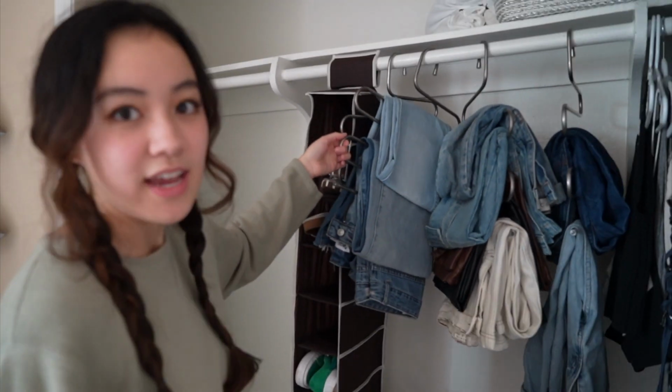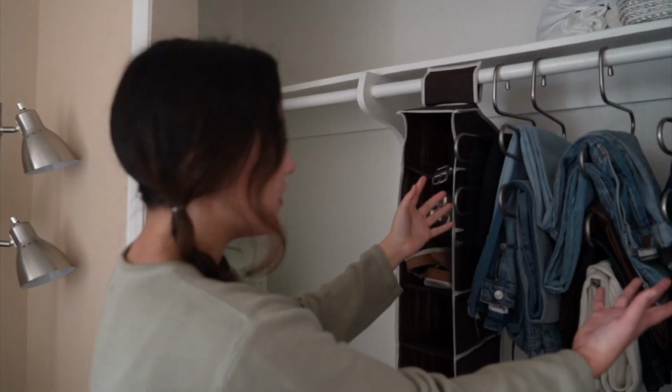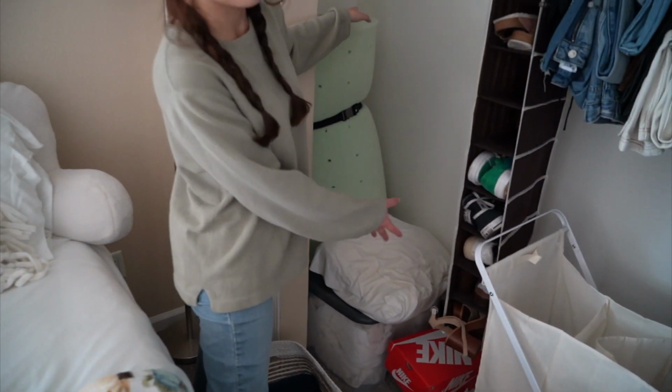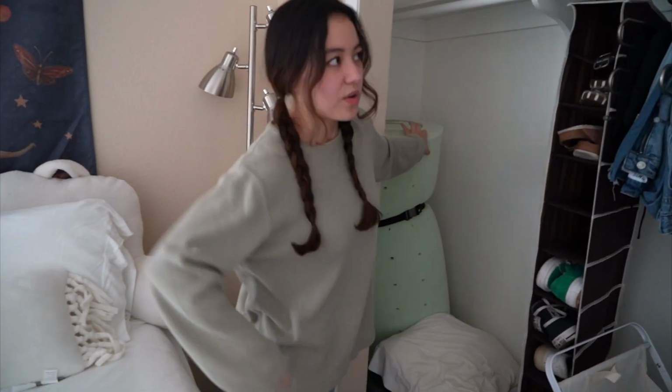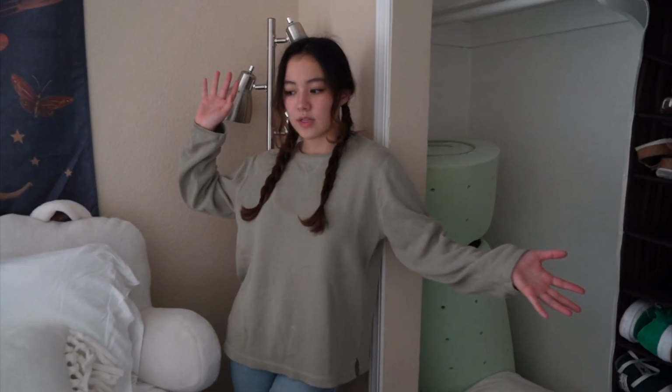I hate these hangers. I wish I just used regular hangers to hang my pants, because these ones are falling off all the time. These are my shoes I never wear. My laundry hamper. This is my bedding from freshman year when I had a twin size bed. So I'm hoping if Andrew ever comes down to SoCal for college, I'll just give him my memory foam mattress stuff. But those are the essentials in my closet.